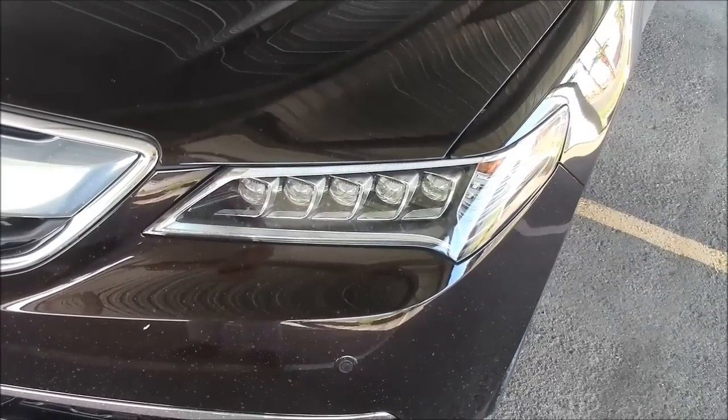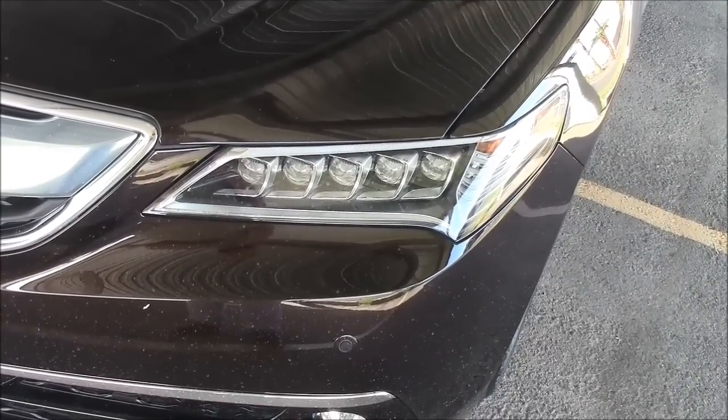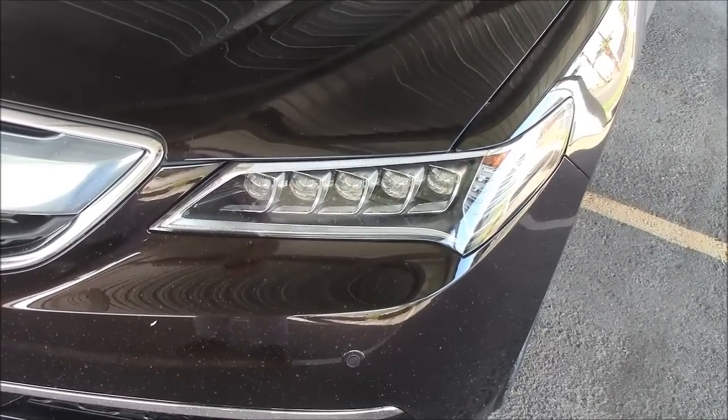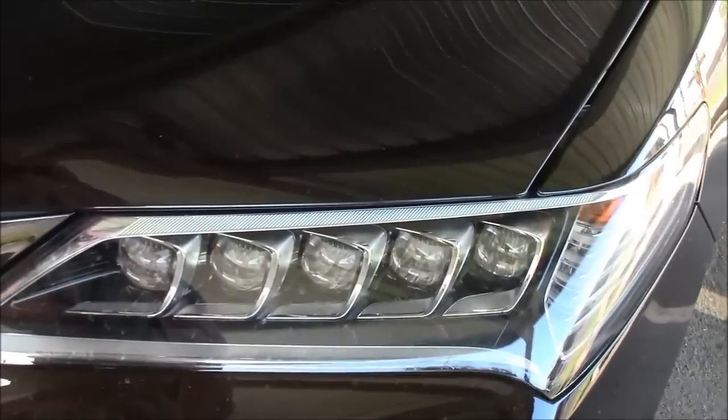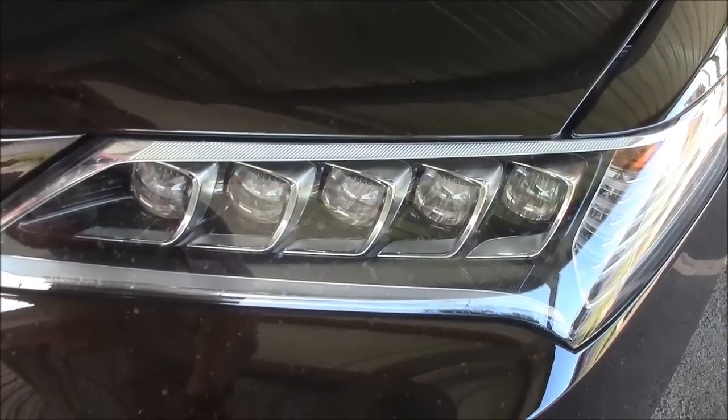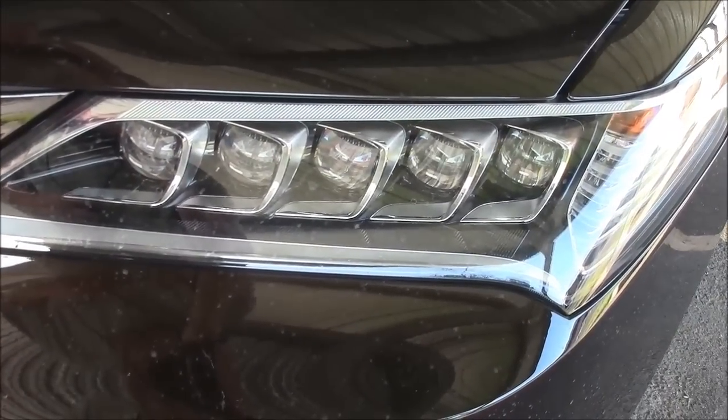Another unique feature I forgot to mention are the headlights. Some cars have 2, some cars have 4. The Acura has 10. 5 on each side. And we're going to be driving around tonight testing these babies out.